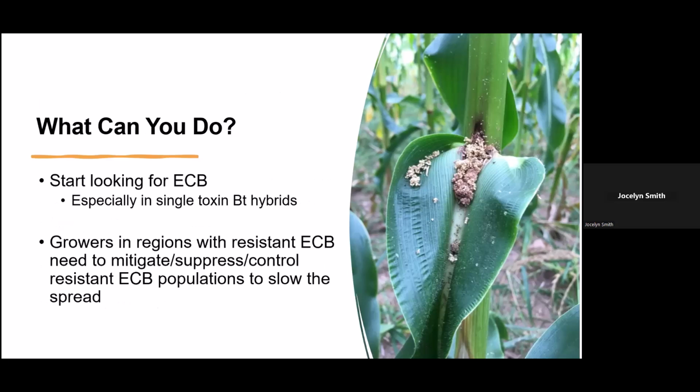So the reason we want everyone to be aware of the situation is so that you can be on the lookout for corn borer injury in Michigan or in other places in the US where you're working, especially if there are some of these single toxin Bt hybrids out there. Have a close look at those. And I know people haven't seen corn borer injury probably in a long time, so I hope some of the pictures here will help you recognize it. And if we have time, I can spend some more time on some of those corn borer symptoms.